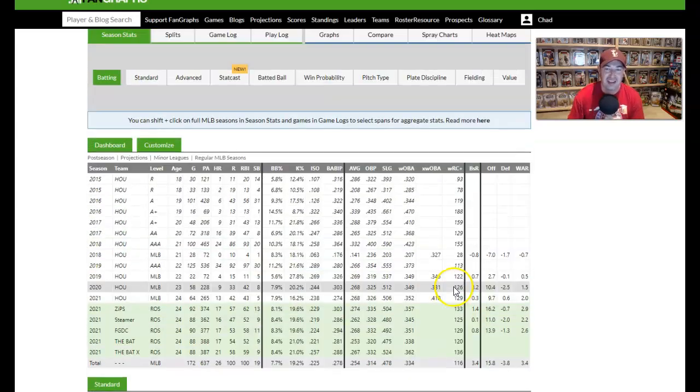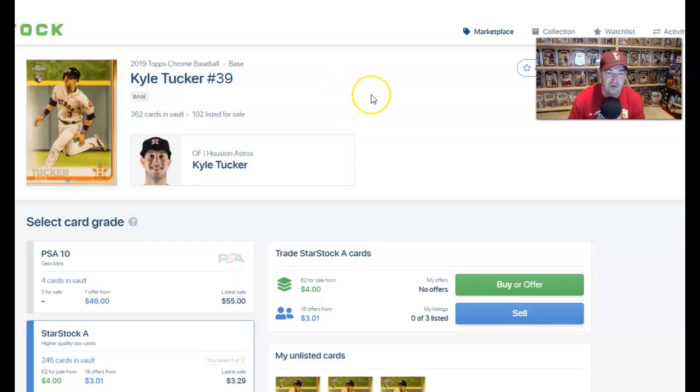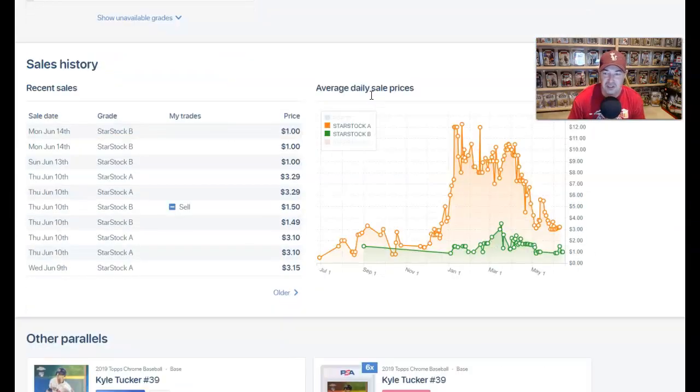His plate discipline, again, just by looking at his strikeout rate, you can assume that his plate discipline is pretty darn good. And if you do look at that, you see he's swinging at fewer balls. I think he's got fewer than 30% of swings outside the zone. He's making a lot of contact within the zone. So we like Kyle Tucker a lot. He's been a high-level prospect for a long time, and he's really starting to fulfill that.